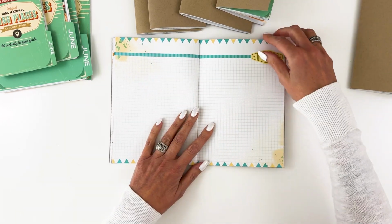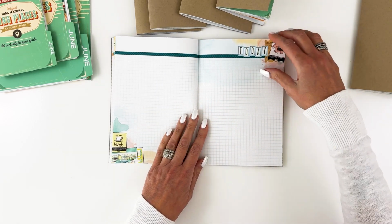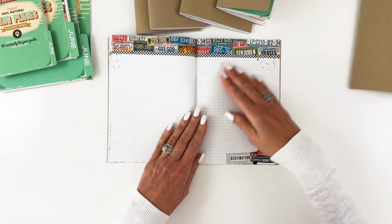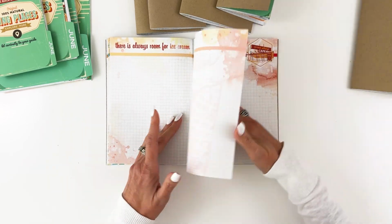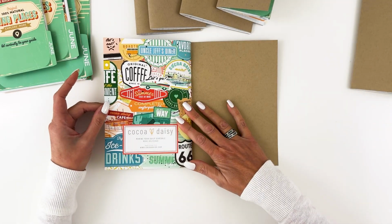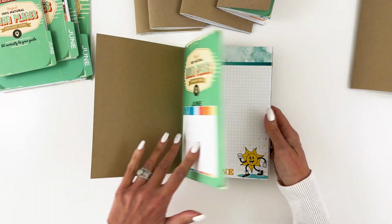You can bullet journal on these very, very easily. You can write lists on these. You can do regular journaling. It just gives you a lot of flexibility, which we love. Love the old car. And then ice cream, yes, please. And then the back, which I love this pattern. I think this turned out really, really cute. So that is a look at the interior.